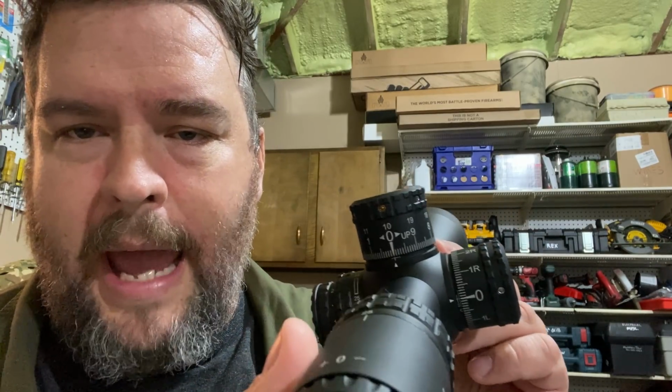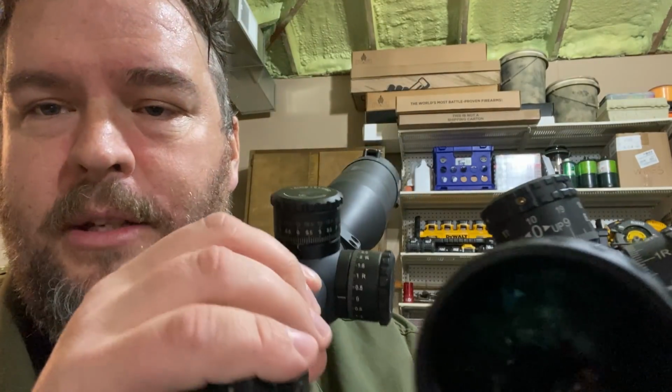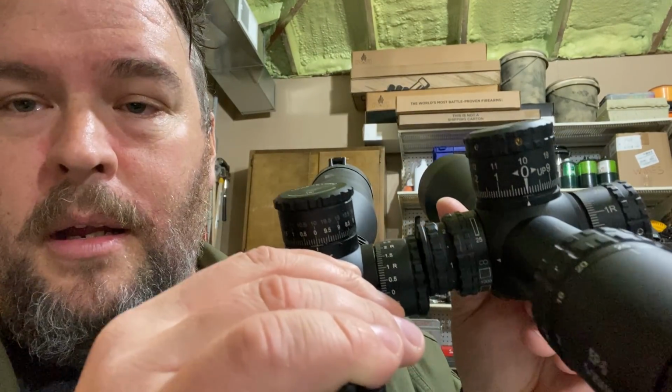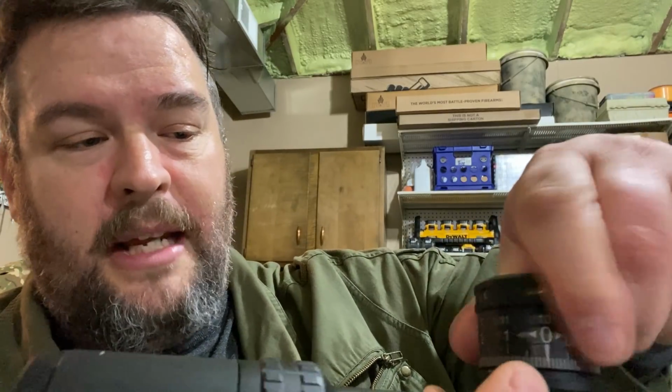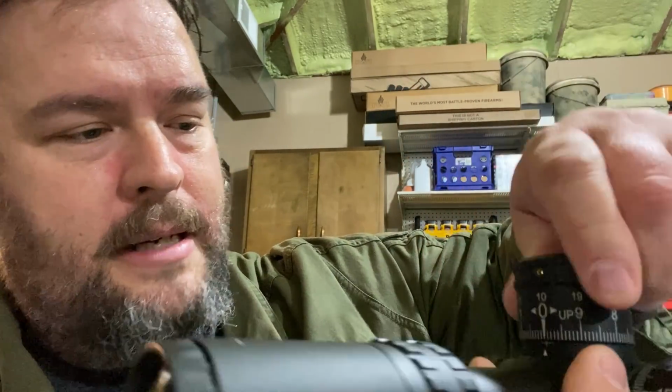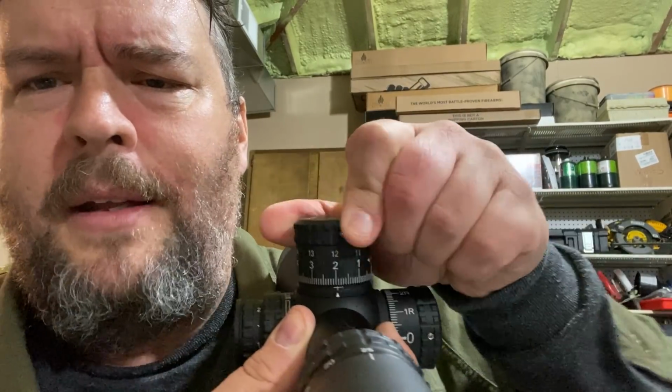The general layout, I like the font on the numbers. It's relatively easy to see them. If you look at something like the Steiner, it's very nice too, but it's a finer font on the numbers, and in a variety of conditions you want to be able to see the number, not just have it look cool. The zero is more robust, so you're not going to spin past it without noticing, because it's a heavier font. Your little index mark to show you are at zero is very clearly labeled and identified, and I like the balance of the numbers, how that worked out.